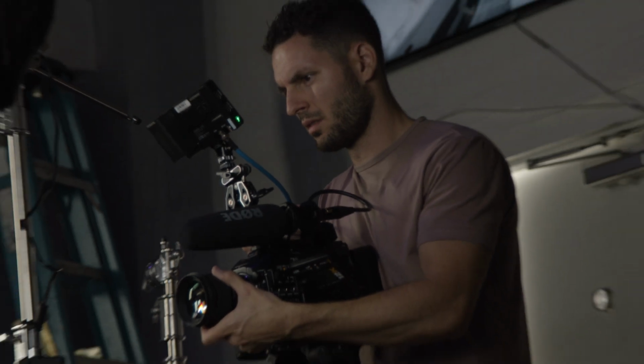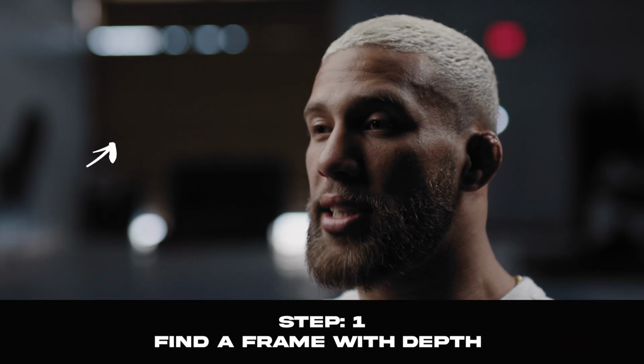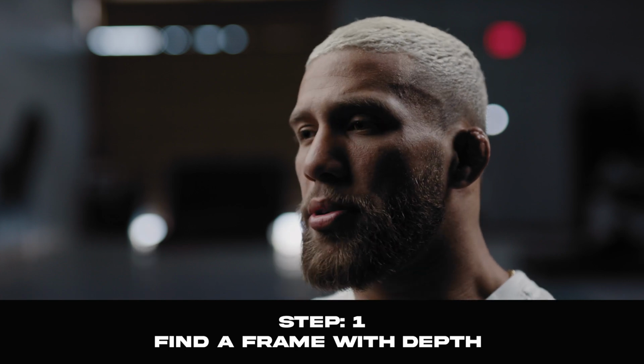So the first thing I do is I grab my camera and I start to frame different parts of the area to get an idea of where I want my interview location to be. Now, when I'm doing that, there are 2 things that I'm looking for. Number 1 is I'm looking for as much depth and separation from the background as possible, because that's always gonna tend to look better than if you were to just shoot something right up against the wall.